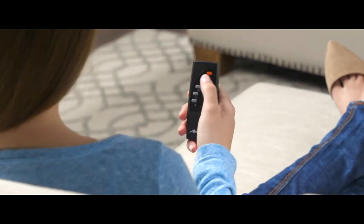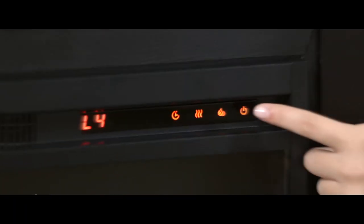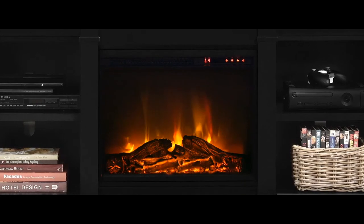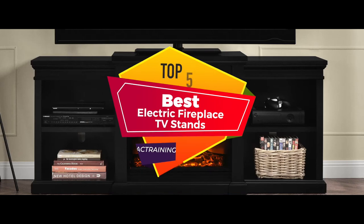Hey guys! Electric fireplace TV stands add much more style and taste to the room than conventional stands. They add a nice warmth to your entertainment or living room while serving as a much needed piece of furniture. There are a number of options on the market, which makes it difficult to choose the best one. In this video, we compile the list of the top 5 best electric fireplace TV stands on the market today.